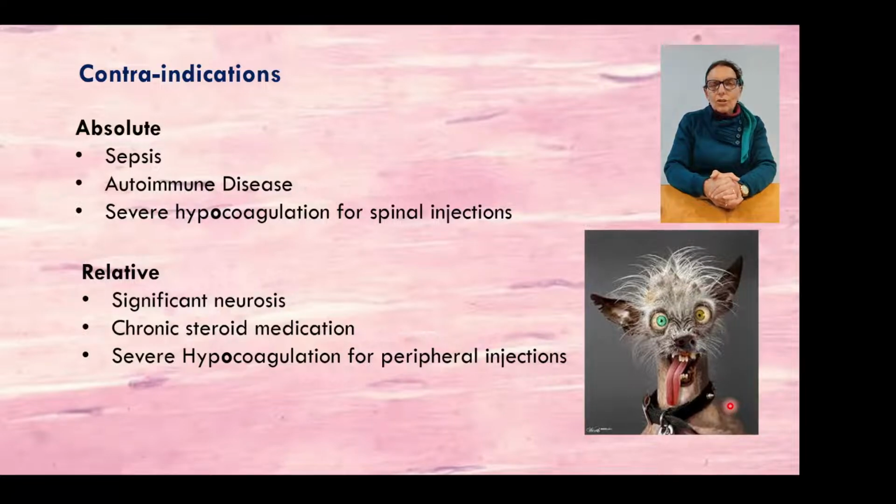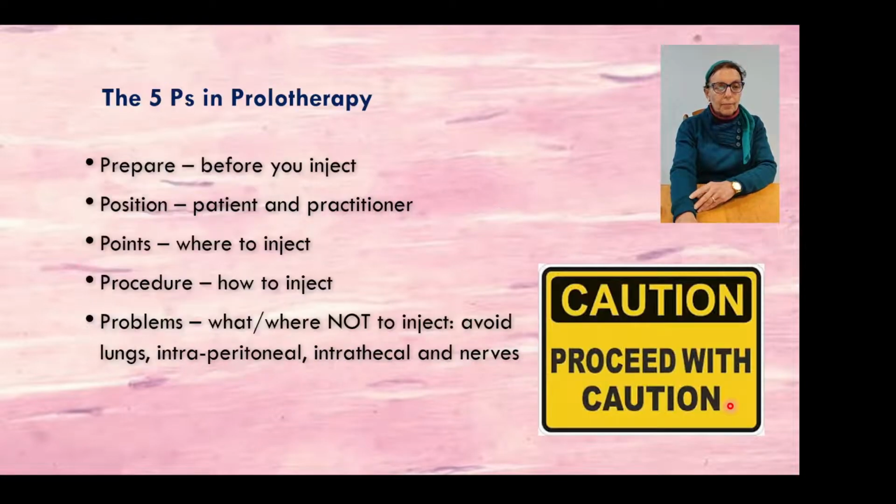Someone with a significant neurosis or any very obvious psychopathology is unlikely to improve with regenerative injection therapy unless they have a lot of psychological help together with it. And someone who is taking steroids chronically is just going to neutralize any effect that you want to achieve with regenerative injection therapy. So what are the 5 Ps of prolotherapy?